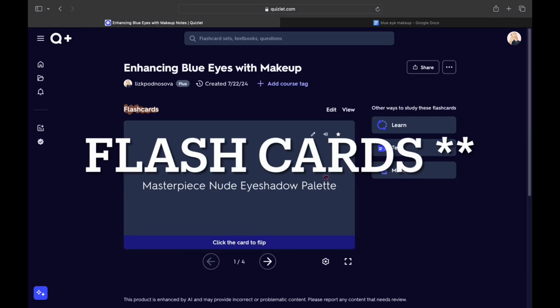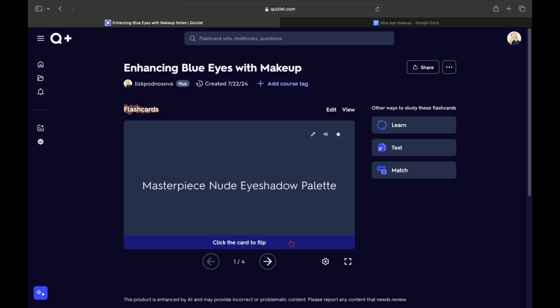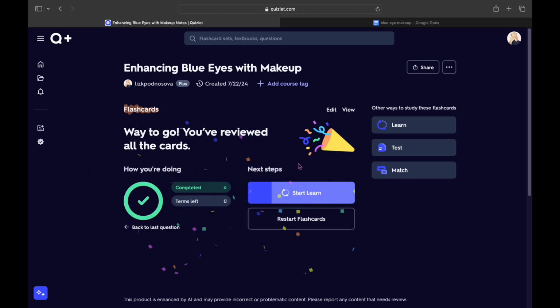And then here are the eyeshadows that are made. A must-have palette for blue eyes when picking eyeshadow, Masterpiece Nude Eyeshadow Palette. Recommended color for applying kohl pencil liner along the upper and lower waterline, black. So it makes a flashcard group out of the Word document that I have uploaded, and then that is what I would study a million times over on Quizlet.